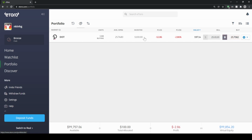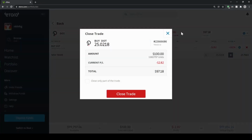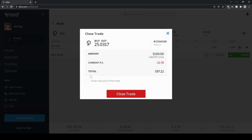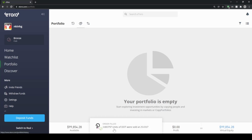If at some point you want to sell it again, the Polkadot, it's also really simple. I'm going to show you how to do it right now. You just click on your position right here in your portfolio. Then you can see your purchase that we've made right here with the $100. And if we go right here on the right side and click on this red X, this window opens where we can close our trade, so we can sell it. You could also only close part of the trade, for example, half of it or whatever amount you want. But in this case, let's just close all of it and click on Close Trade. And as you can see, we've sold all of our Polkadot again, and it's not in our portfolio anymore.